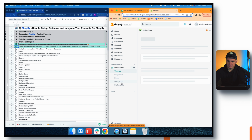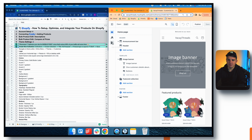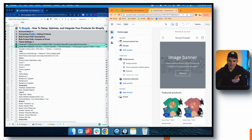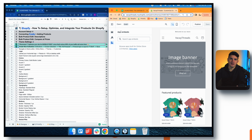To edit our theme, we're going to go to online store, themes, and just to give you the lay of the land for the theme editor in Shopify, up here are the sections. So these are the things you're actually seeing on the page as you're editing. And then here are your theme settings. So this is changing things across the entire store, from color to the type of font to the overall layout of each of the pages. So you can think of it as sections are the actual blocks on each page, and then the theme settings are changing things across the board to every page. For app embeds, you don't have to worry about this right now, but down the road, this will be where you can integrate your email provider, your review services, all that kind of thing.